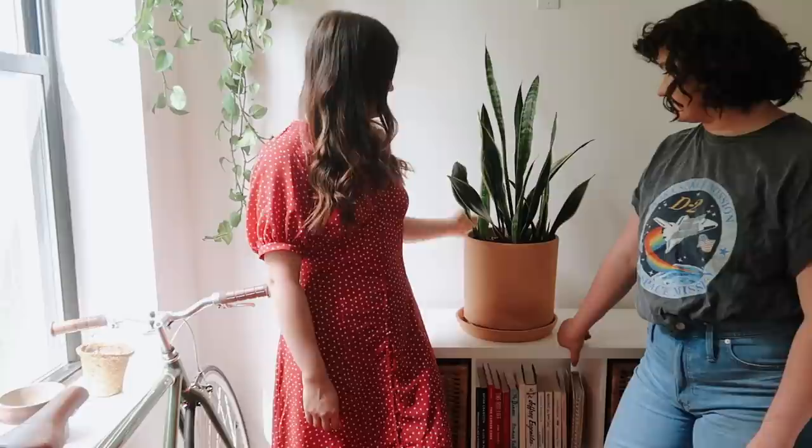This pot, where's this from? It's Sprout Home in Williamsburg. Ah, there you go, Sprout Home. Moving on, let's move out towards the center of the apartment, shall we?